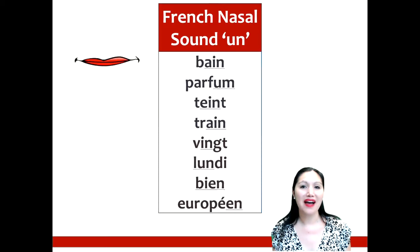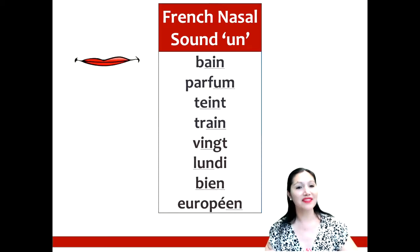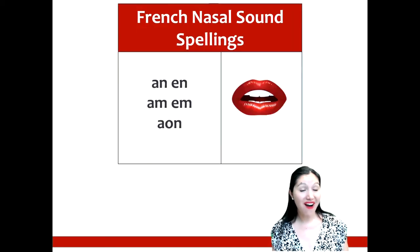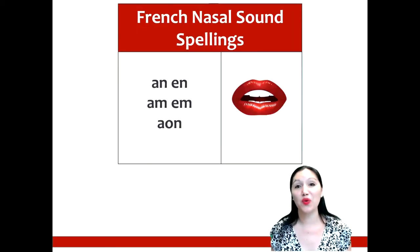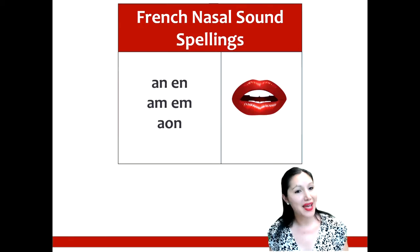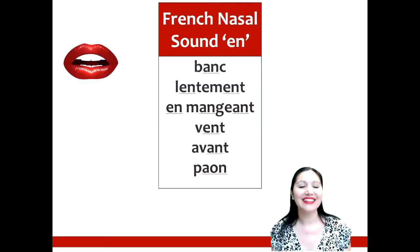Bain, parfum, teint, train, vin, lundi, bien, européen. Numéro 3, a third nasal sound. Le troisième son nasal, we have en. And here are all the different spellings for en: A-N, E-N, A-M, E-M, A-O-N. En, en. Des exemples.